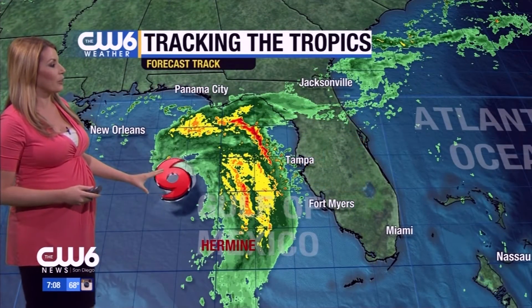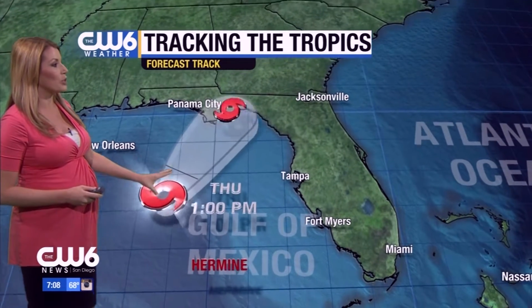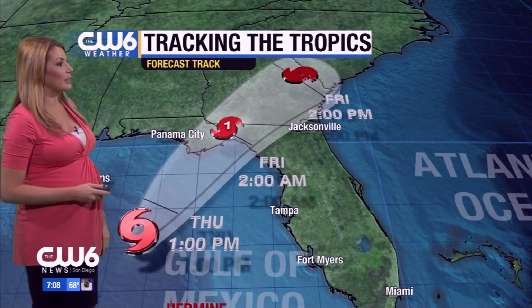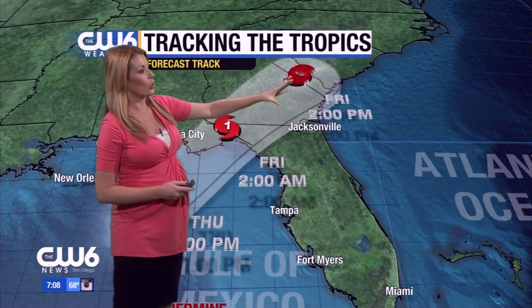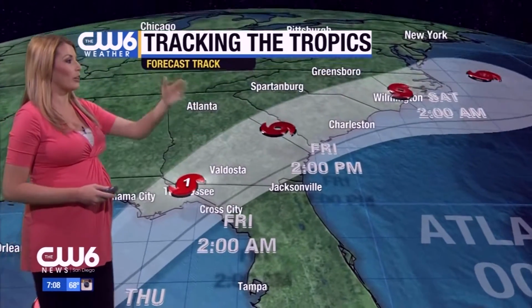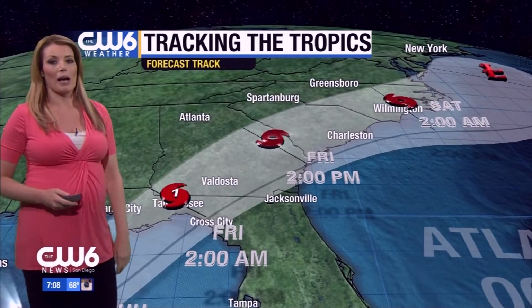So here's the track of Hermine. You can see right now over the Gulf coast and then pushing into the Florida Panhandle later on tonight. It'll continue to push towards Georgia and get into South Carolina as we move into Friday afternoon, and then it's going to move fairly quickly up the rest of the East Coast and back off to sea.